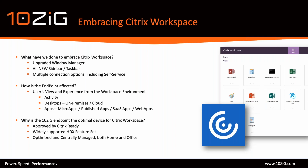So just to summarize, the 10ZIG endpoint is the optimal device for Citrix Workspace because Citrix Ready approval gives the users the assurance it meets the requirements of Citrix Workspace. It supports the wide array of HDX feature set available from Citrix, some of which we'll be exploring next. And the endpoint is optimized exclusively for Citrix Workspace and can be centrally managed, making it ideal for both home and office locations.